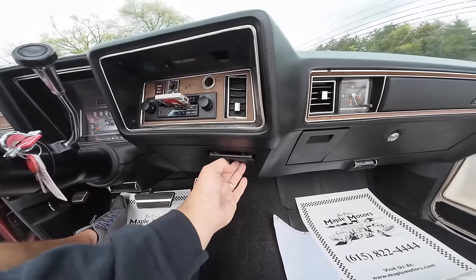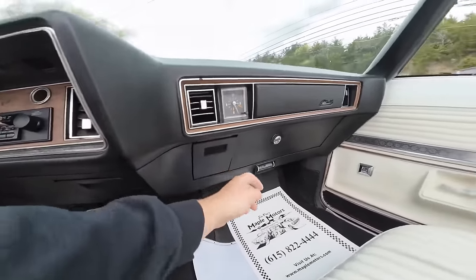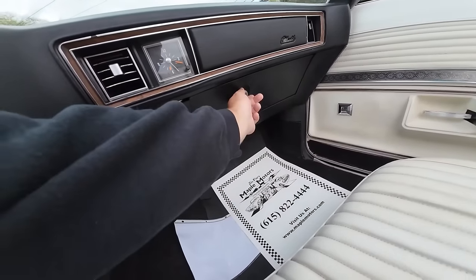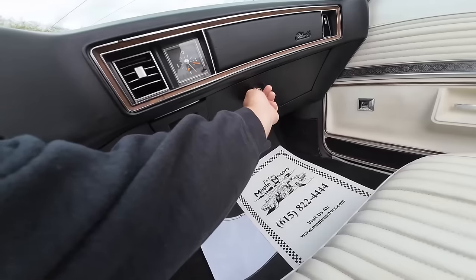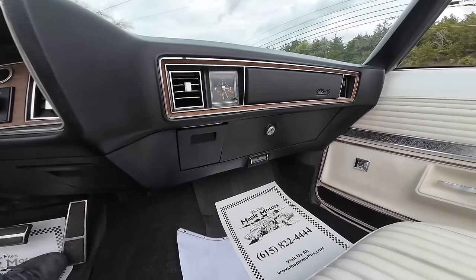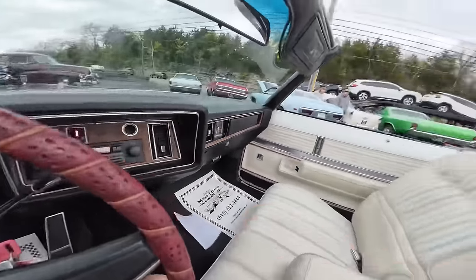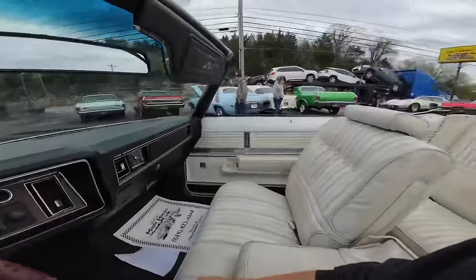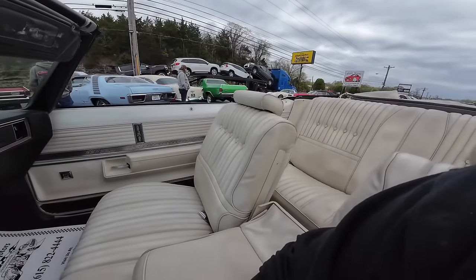Ashtray with some quarters in it. What about this one? No, empty. You seen that? Well, that right there needs some fixing. Windows do come down pretty good. All the power windows seem a little worn in, but not slow by any means.